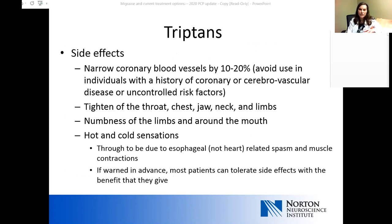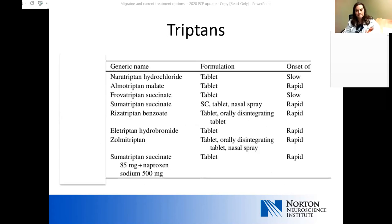So they do narrow the coronary blood vessels by 10 to 20%. So again, they are contraindicated with coronary or cerebrovascular disease. The other side effects are they can cause some tightness in the throat, chest, jaw, neck, and limbs. And people sometimes say they have cold, hot sensations. For the most part, if you tell people it's most likely due to a vasoconstriction, not an esophageal spasm, not really most likely their heart, they tolerate them okay. Next slide.